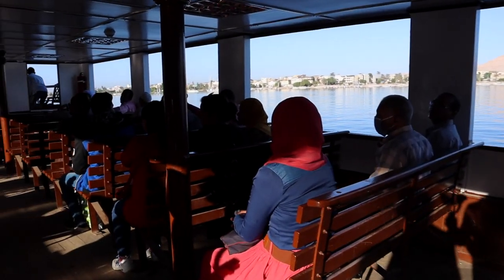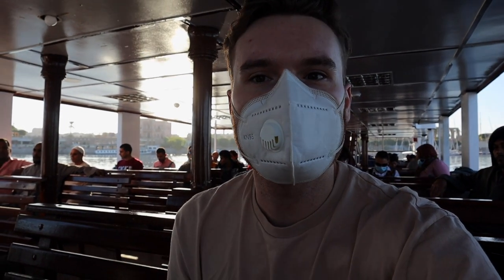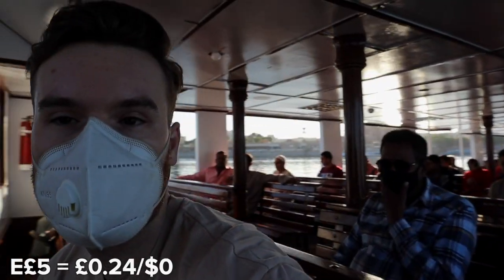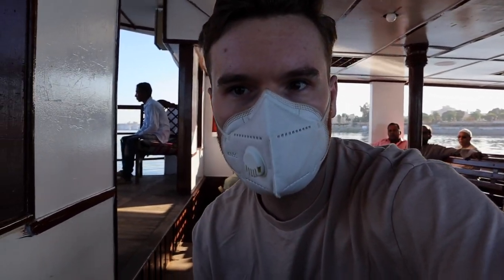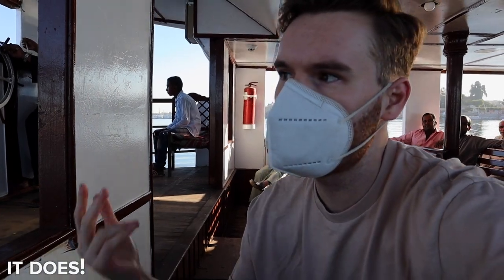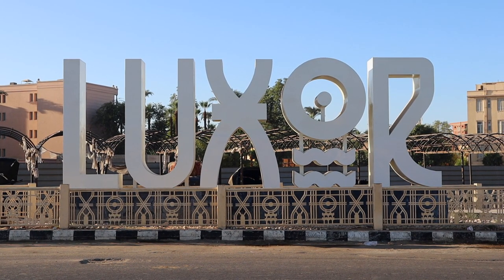Up the stair. So the ferry boat only takes a couple of minutes and it costs just 5 Egyptian pounds. I'm nearly at the other side already. And apparently it runs 24 hours a day, but I need to double check that. But most hours it's running, so even if you want to grab dinner in one side of the Nile, say the West Bank, and you're staying in the East, then you can do that.